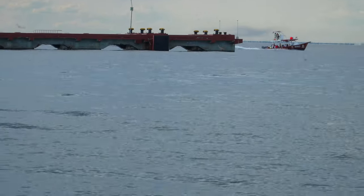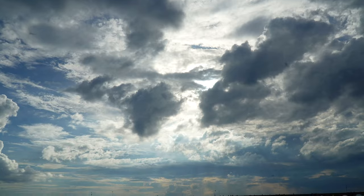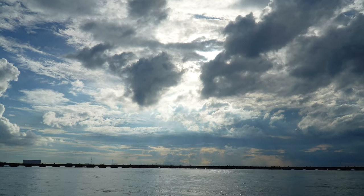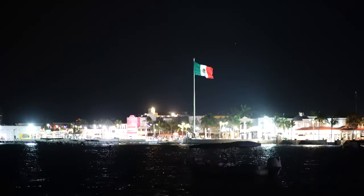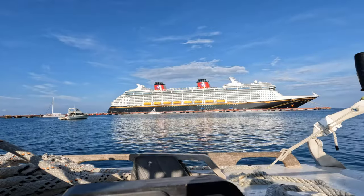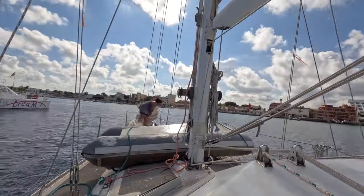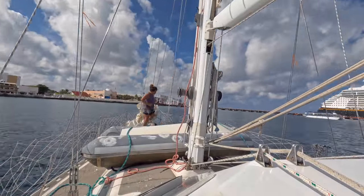The wind blew from all directions that evening, making the anchorage a relatively sloshy mess. So we were pretty ready to depart the next morning. The journey began to Puerto Aventuras.